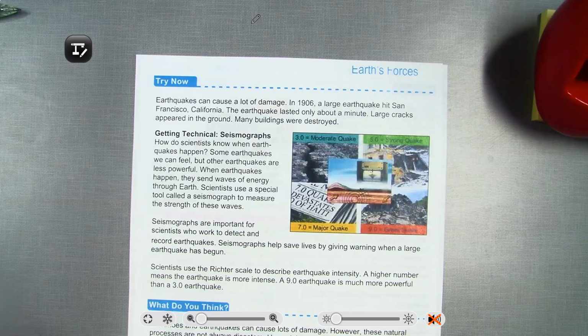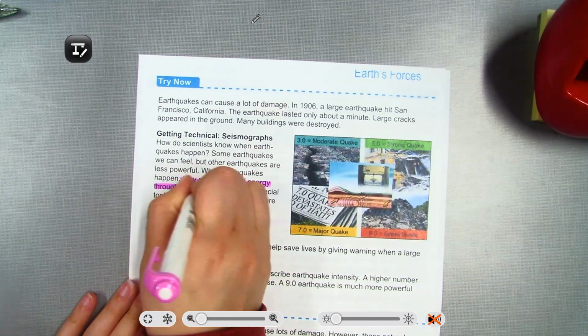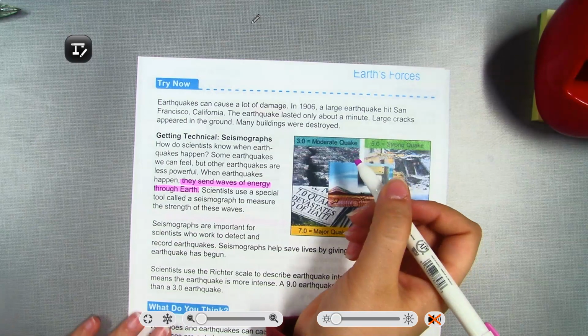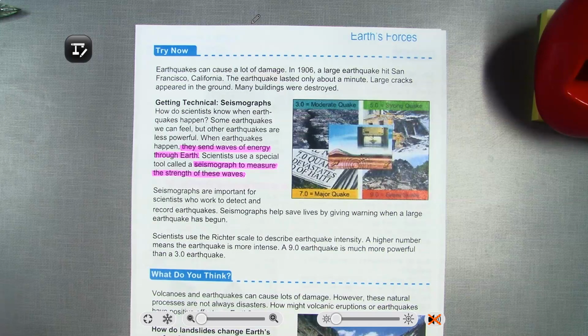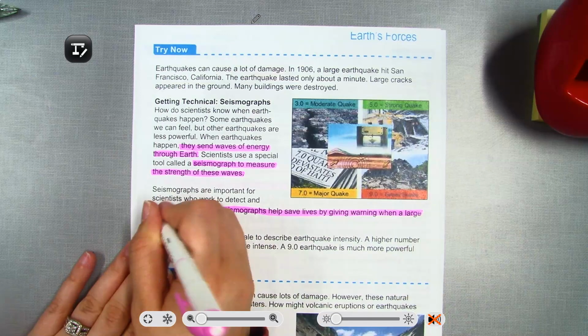Getting technical. A seismograph. How do scientists know when earthquakes happen? Some earthquakes you can feel, but others are less powerful. When earthquakes happen, they send waves of energy through Earth. Scientists use a special tool called a seismograph to measure the strength of the waves. That's the tool they use to measure the waves. Seismographs are important for scientists who work to detect and record earthquakes. Seismographs help save lives by giving warnings when a large earthquake begins. Okay, so that's very important. They can help save lives.